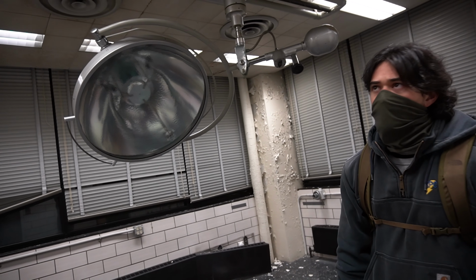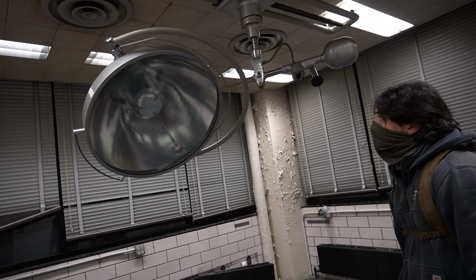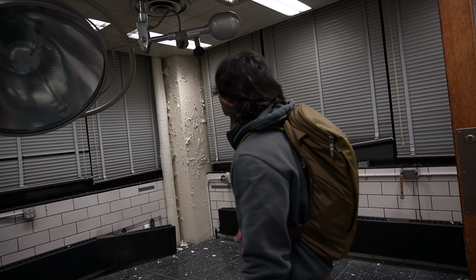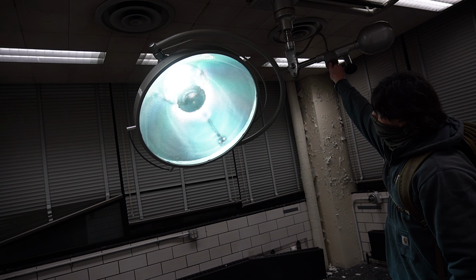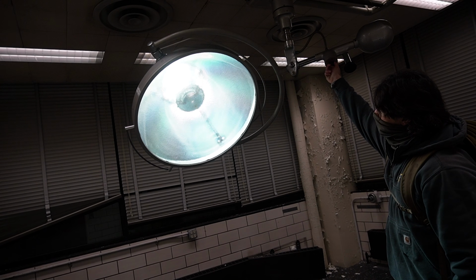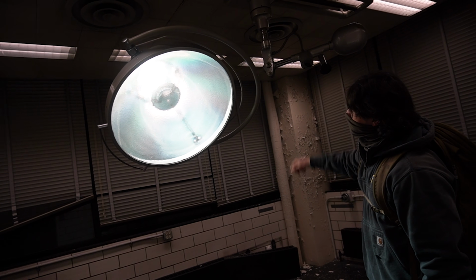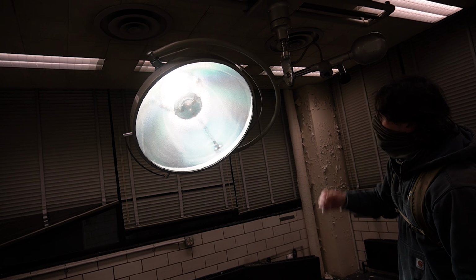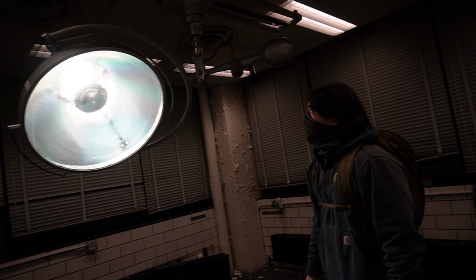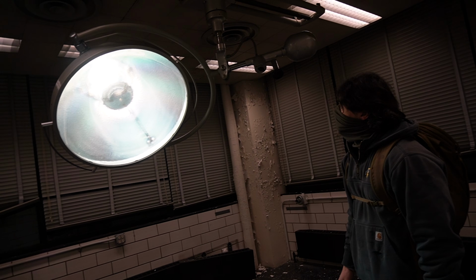All right, so Sonny and I are in this other operating room now, and I wanted him to show you guys something because it is pretty freaking awesome. So yeah, this surgical light still works perfectly, which is so cool. I've never encountered one that is still fully functional. Yeah, it's really weird. It adds a weird mood into this room.